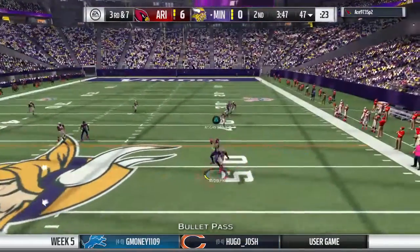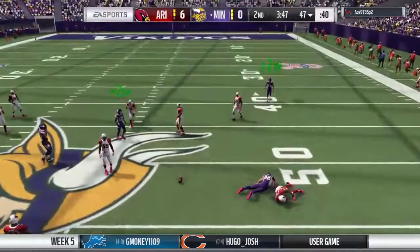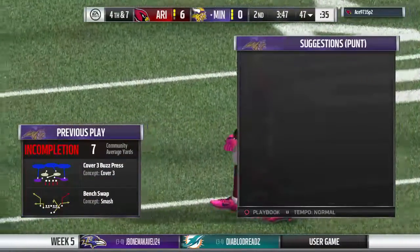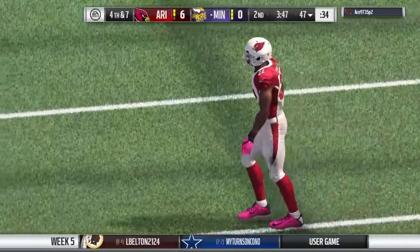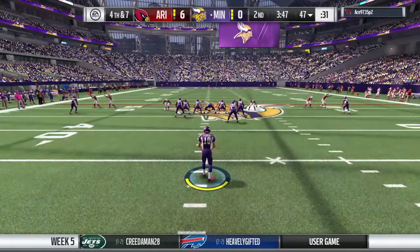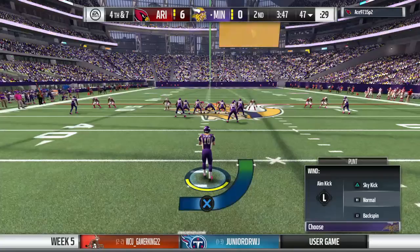Here's Bridgewater. And he couldn't hang on to it through the contact. Incomplete. As tight ends go, he might not provide the super flashy plays very often, but he's pretty reliable. Usually an excellent target, and normally catches what's thrown to him, but he didn't on that play.